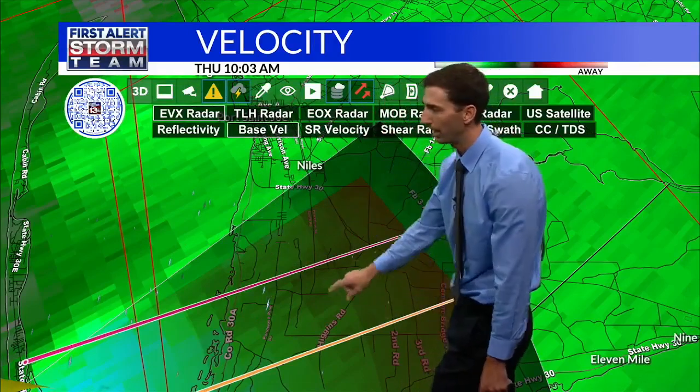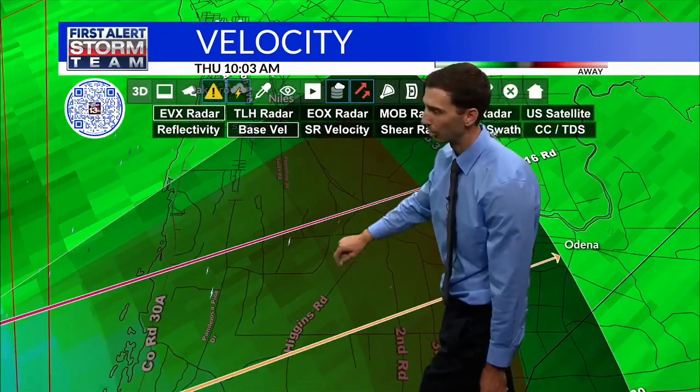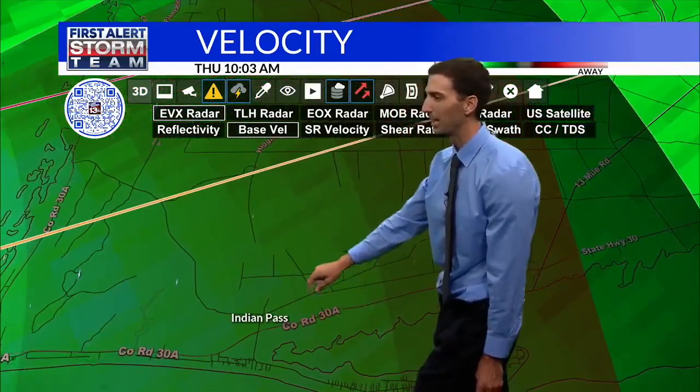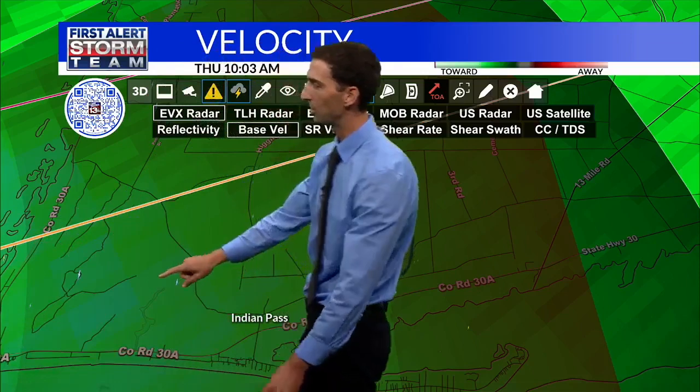Joe. If you're in Higgins Road, you need to be seeking shelter. State Highway 30, you need to be seeking shelter. Second Road, Ponderosa Pine Drive, you need to be seeking shelter. Indian Pass, need to be seeking shelter. Again, County Road 30A going out toward Cape San Blas, need to be seeking shelter.